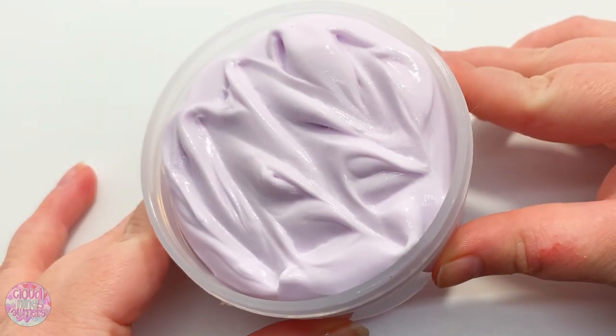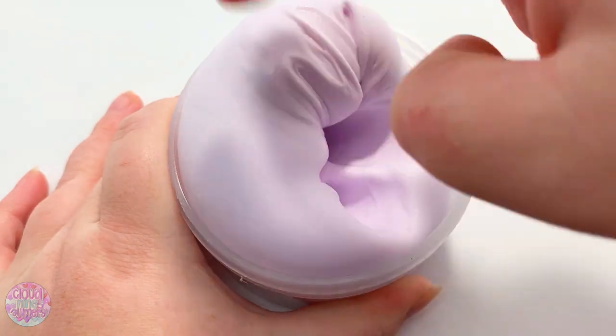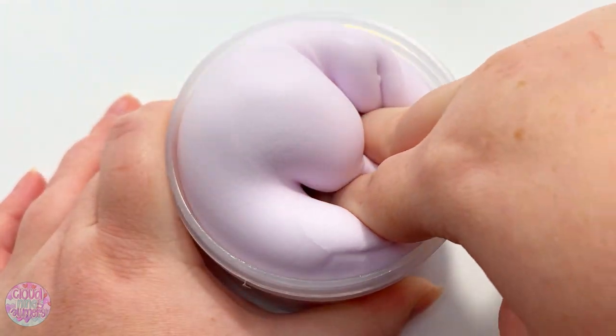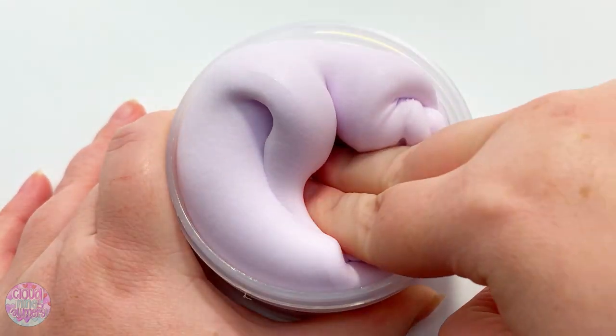Next, we're getting into my aromatherapy slime. So this is Relax. It is a really dense, nice, clay-heavy butter slime. Scented like lavender, and it's a really pretty lavender color. It seems at first very dense, but you'll see later on once it starts to fluff up, it gets really puffy and really nice and relaxing.